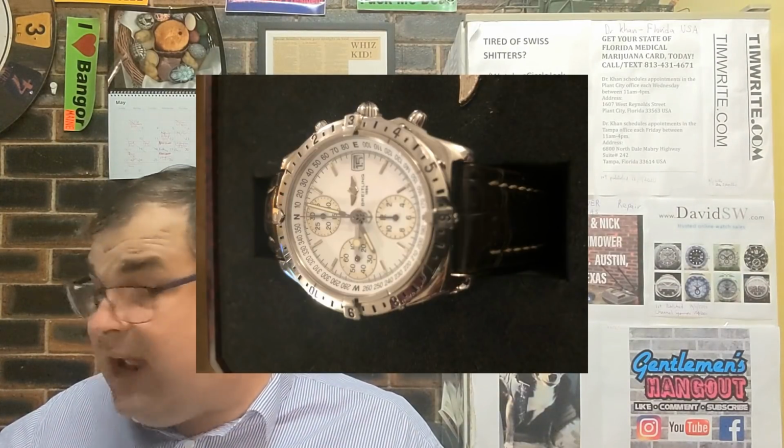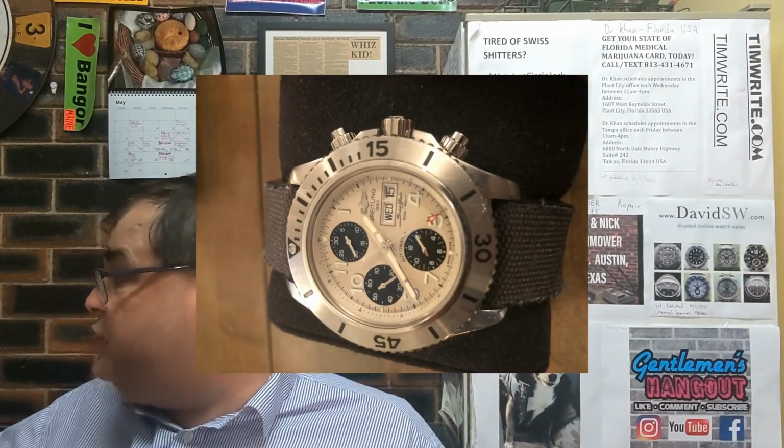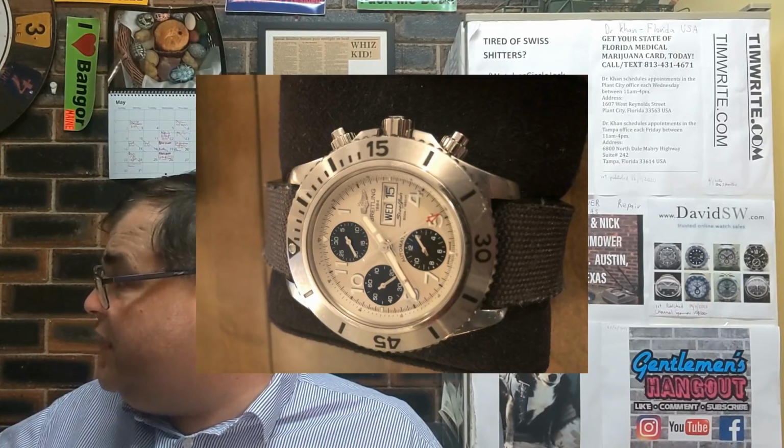Now, number 2 and 3, he has 2 Breitlings. Both are chronographs. One is a diver. So he's got a steel fish, yes sir, a steel fish, and he's also got a Chronomat. Looks like, is it a Chronomat? Doesn't say Chronomat, but okay, so we've got 2 very ordinary Breitlings. Ordinary might be the right way there.